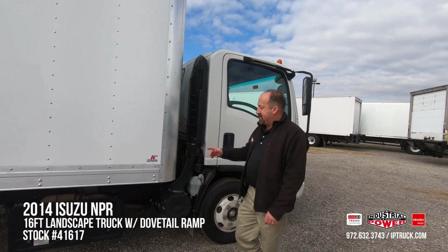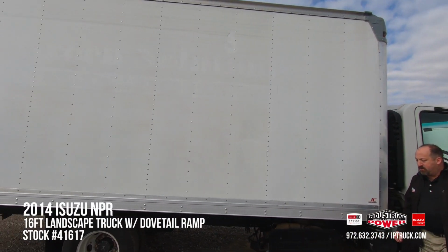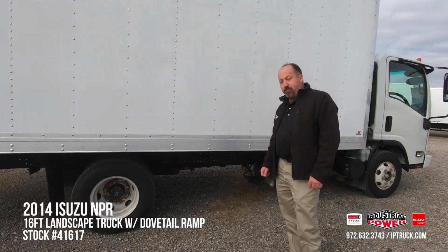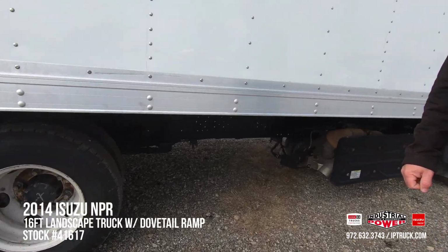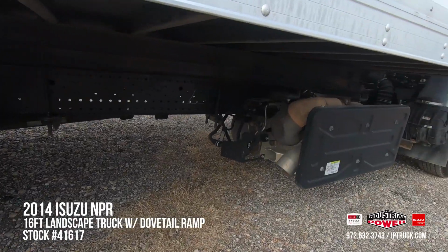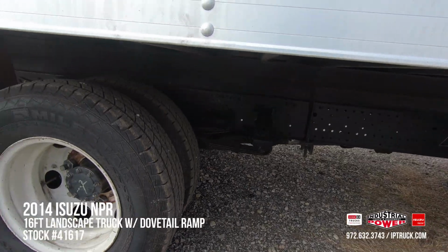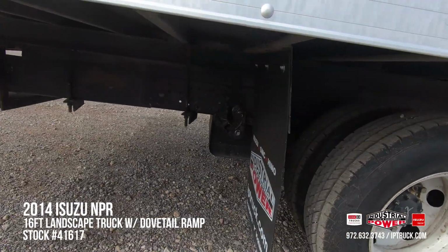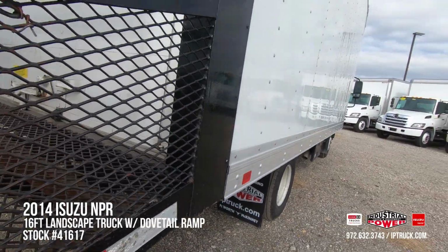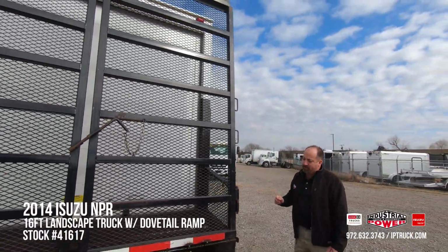This particular truck has a 16-foot Supreme aluminum van body on it. It's a little lighter weight, so you can put more payload in it. As we talked about the tires, they have all been replaced, so it's got excellent rubber on it. And as we come around to the back, you can see that it's got brand new mud flaps on it. And this particular truck is a Vanscaper. So it's got landscape ramps on the back of a van body, and you can look and see the back door's in really good shape.